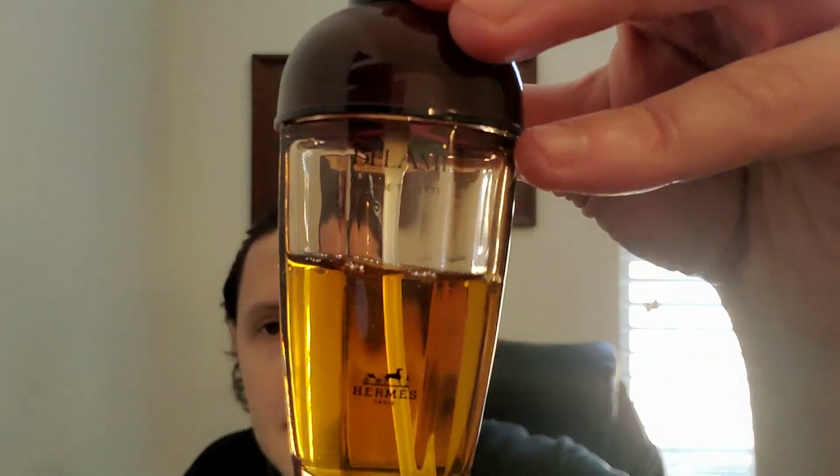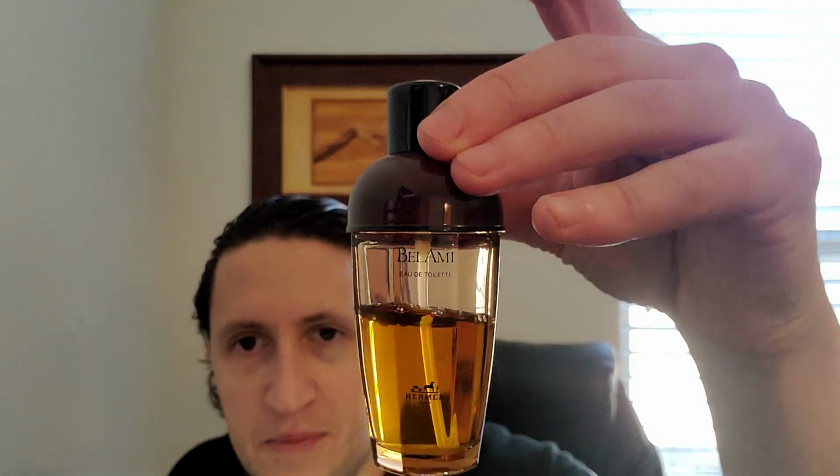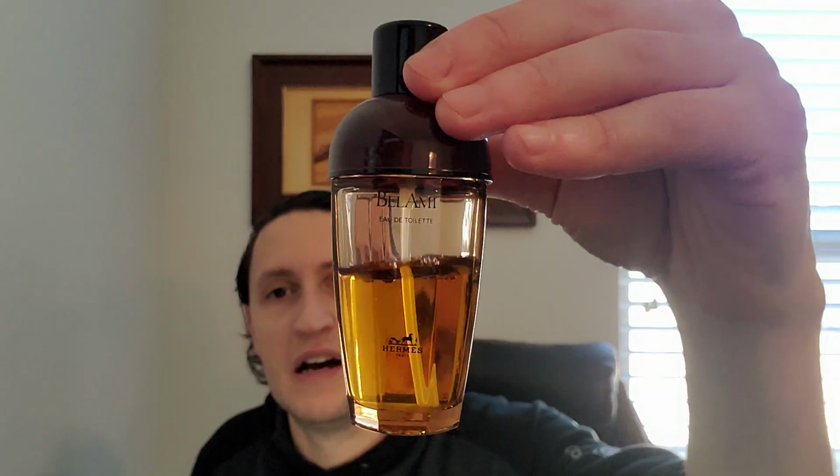And then probably my favorite leather fragrance of all time, and I only grabbed one. If you want to see the other bottles of this that I have, go watch my leather video of This Is Not a Top 10, and that is Bel Ami. So this is the old school shaker bottle, which is an awesome bottle. Looks like you're about to make somebody a martini. But I prefer the first reformulation, which you will see in my leather video.